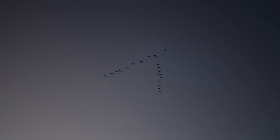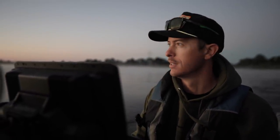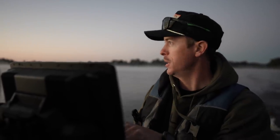There's stumps everywhere, y'all. We're in 2.5 feet of water. It's just this giant flat, and we're trying to find the creek channel to go up in and get in some deeper water to fish. But it's just treacherous out here.